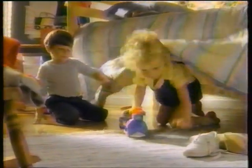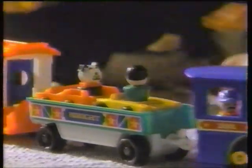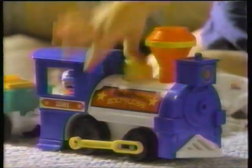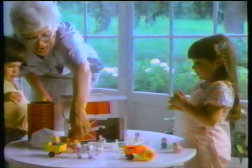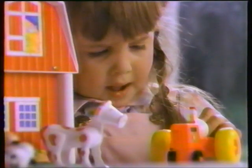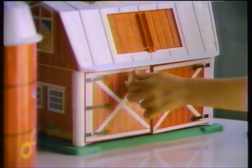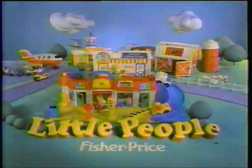Here's the Fisher-Price Express train for little people who love to travel. This train's going to the moon. Look, Buffalo. All aboard! Wait, you forgot the bag. Then there's the Fisher-Price Farm for little people who love the country. Morning, people. Good night, Farmer Brown. The world of little people for big imaginations from Fisher-Price.